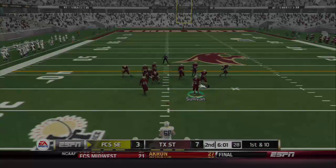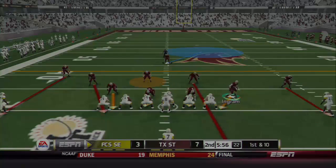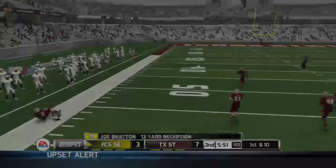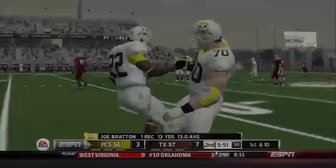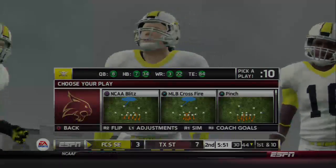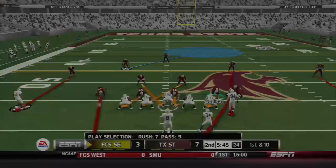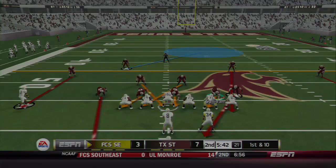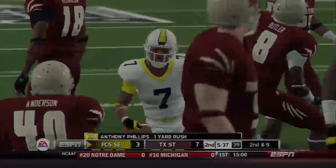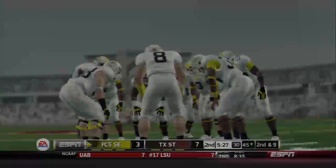From their own 31-yard line. First down. And he is drilled at the 44-yard line. Campbell with the tackle at the 44-yard line. First down. Man left, man left. He gets out to about the 45-yard line. That's a deep one. That brings up second and nine.